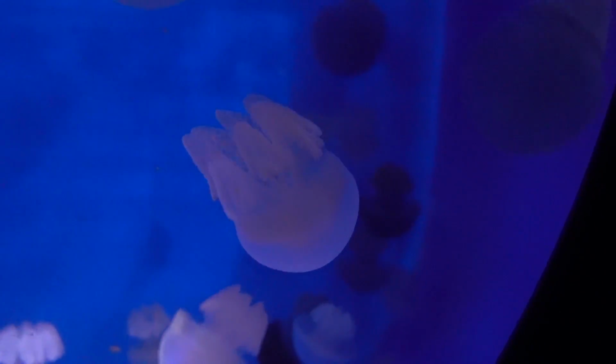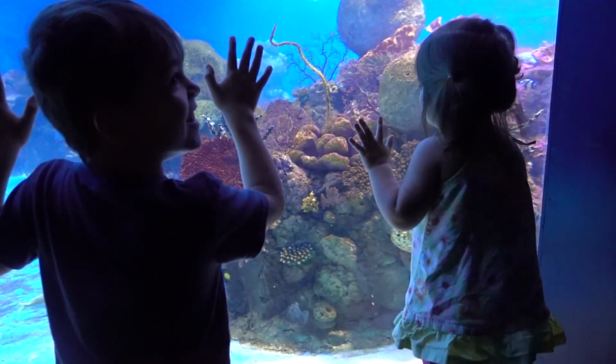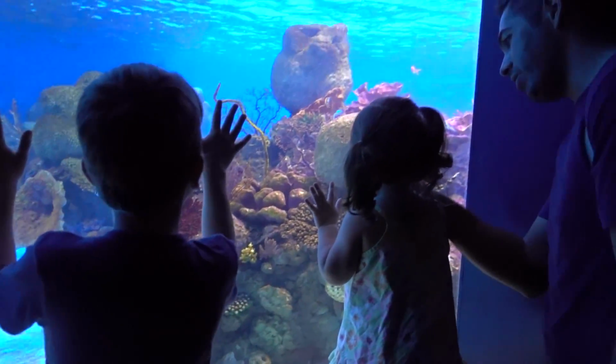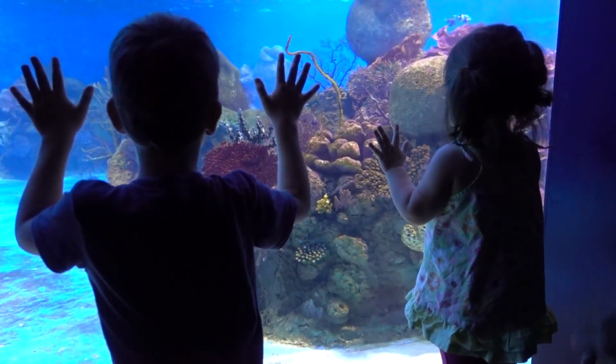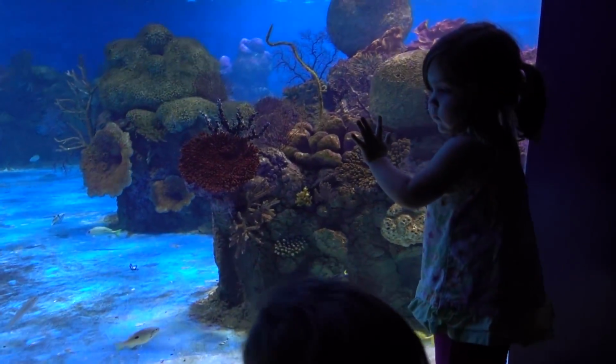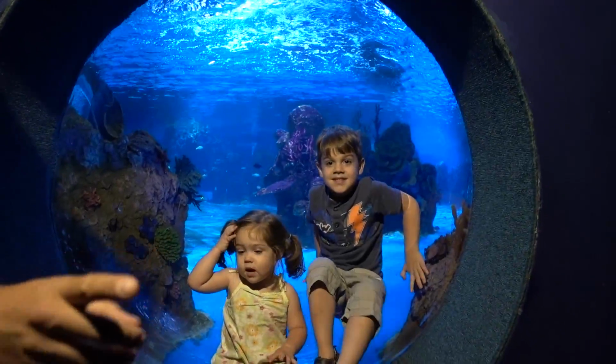Ooh, look at the baby stingrays. Jellyfish. Jellyfish are awesome. They can glow, but not baby jellyfish, can they? This is me and my baby sister looking at how pretty the reefs are. These plants and animals are all different colors. Red, purple, green, blue, yellow, they're all kinds. Brown, green, white. Isn't this a pretty picture?